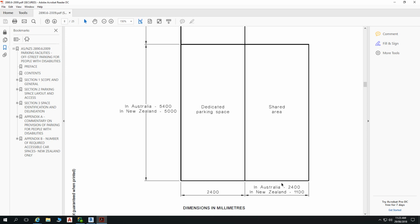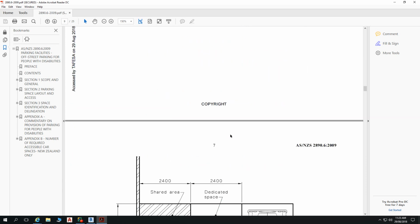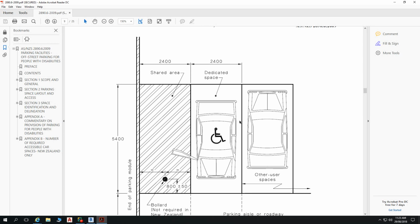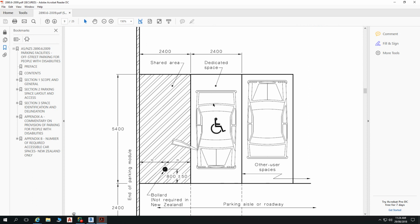It makes it tough if you've only got one disability park required. Can you go with the old 3,600, or do you have to go by the new standard? No, you've got to go by the new standard now. It's actually more; it takes up more space.